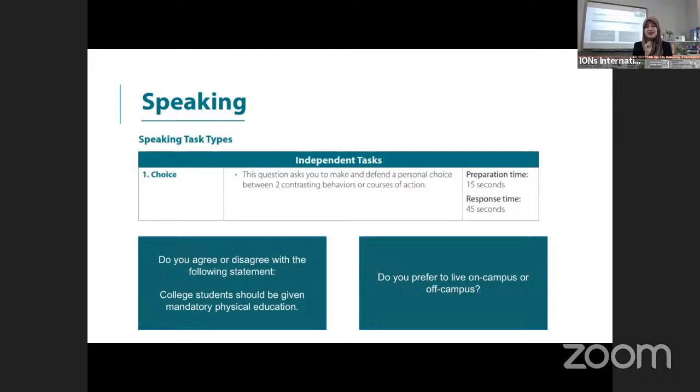Because 45 seconds, well, it doesn't feel like a very long time to speak. But believe me, when we are in the real test and we only have 1 reason to defend, 45 seconds feels like a very, very long time. So provide 2 reasons and you are good to go.